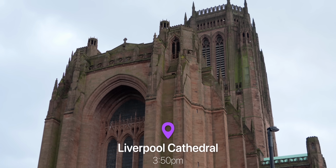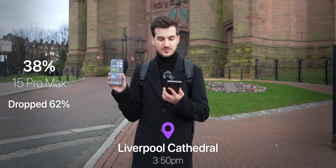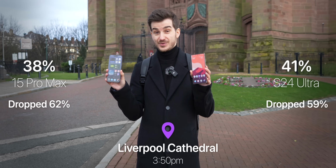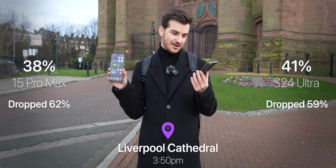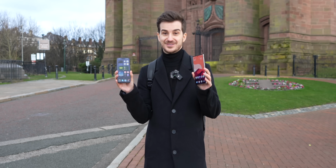Right, so we've just arrived at the Liverpool Cathedral. Just a quick update on the battery life after the Uber trip. So the iPhone is at 38%, while the Samsung is at 41%. So the Samsung is in the lead. As you probably know, the whole museum tour just killed the iPhone's battery much faster than Samsung's.